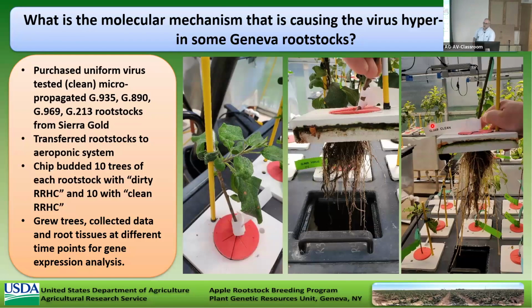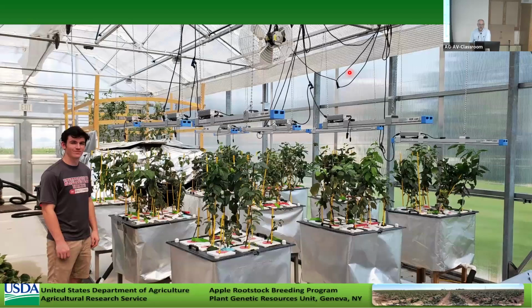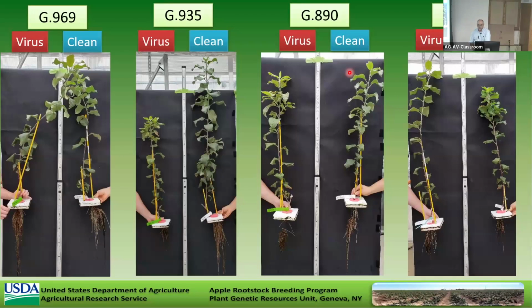We wanted to know, in one of the experiments, and you'll see there are many more experiments, what was the molecular mechanism of resistance in rootstocks. This is the experiment right here, 10 reps of 10 things. This is what things look like. It turns out that this is the same scion variety, dirty and clean, that you saw earlier in the field. But now we've grafted it onto different rootstocks and grown the root systems in aeroponics. And this is G935. Look at this root system compared to the clean one. And then some of the other material.